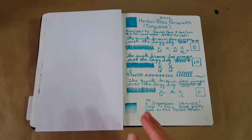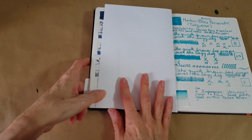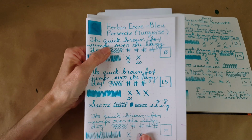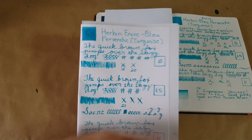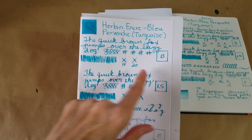Okay, so let's go over and see how this ink did on Rhodia paper in our little notebook, which is almost full. It is right here, and this is Rhodia 80 GSM dot grid paper. I thought it did pretty well on here until I got to the fine nib, but I don't know what was going on. So here in the broad nib, it looked nice.